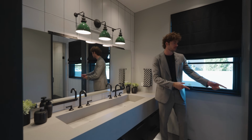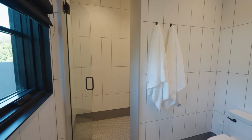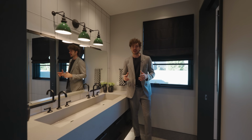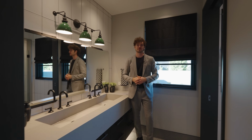And then as we step over to the left, you have a walk-in shower, more gray penny tile wrapping and lining that space. I just love all the different uses, materials, the textures. You can feel and touch everything in this house. But now I think it's time we head back outside to the backyard where we're gonna conclude this tour.